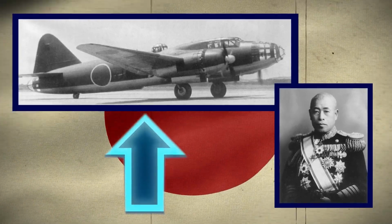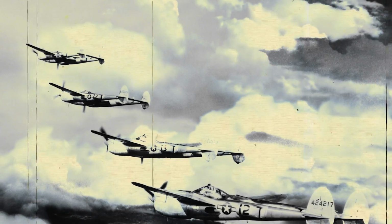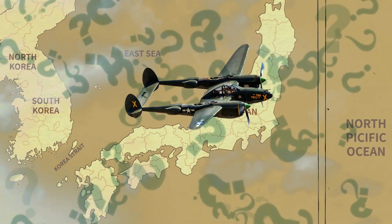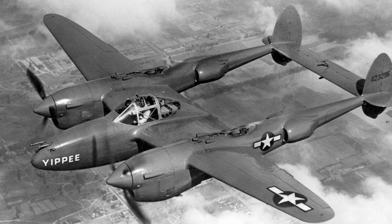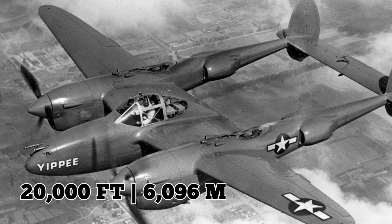The US learned that Yamamoto would be flying to the mission on a bomber, so some 14 P-38s were sent on a mission to ambush the planes, and luckily for them, they succeeded. These planes did better in the Pacific than in Europe. But why is that? Well, the P-38 had heating issues in high-altitude missions in Europe, but missions in the Pacific weren't flown at a height of over 20,000 feet, allowing the P-38 to succeed.